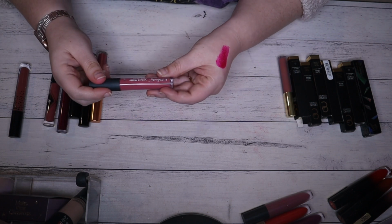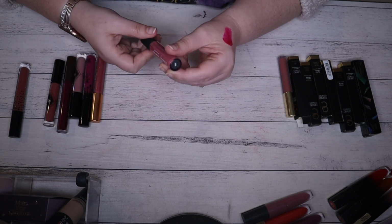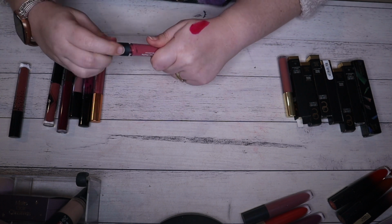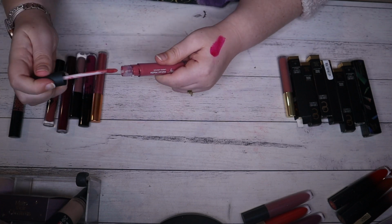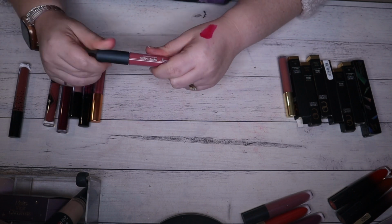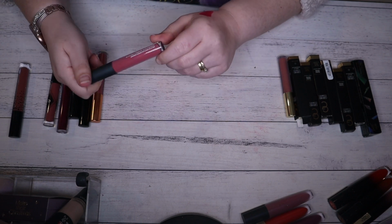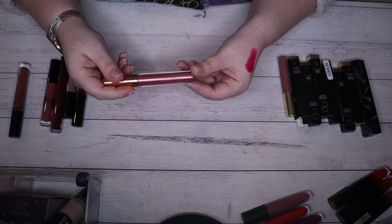This next one here is from Ulta Beauty, and it is their Velvet Matte Liquid Lipstick. This is in the shade Aura. I think I got this one when I did the collab with Anna. It is starting to dry out a bit, and I really don't reach for it, so I'm going to pass it on and see if someone can get some use out of it before it does completely dry up and expire. This one here is from Focallure as well.